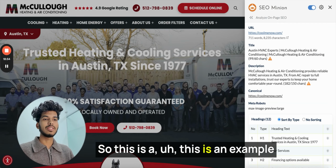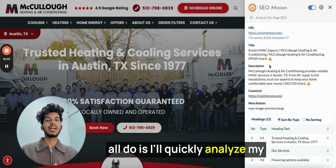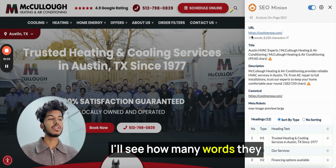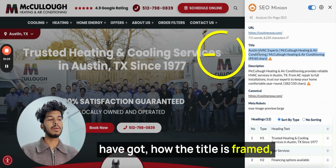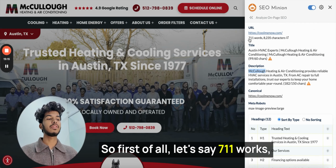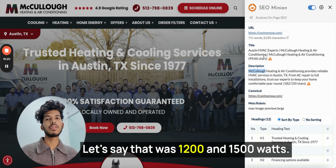So this is an example site which is ranking really well. What I'll first of all do is quickly analyze my top 3 competitors who are ranking for my desired term. I'll see how many words they have got, how the title is framed, how the description is framed, and then I'll get into the headers. First of all, let's say 711 words. I'll quickly analyze the other 3 competitors. Let's say about 1200 or 1500 words.